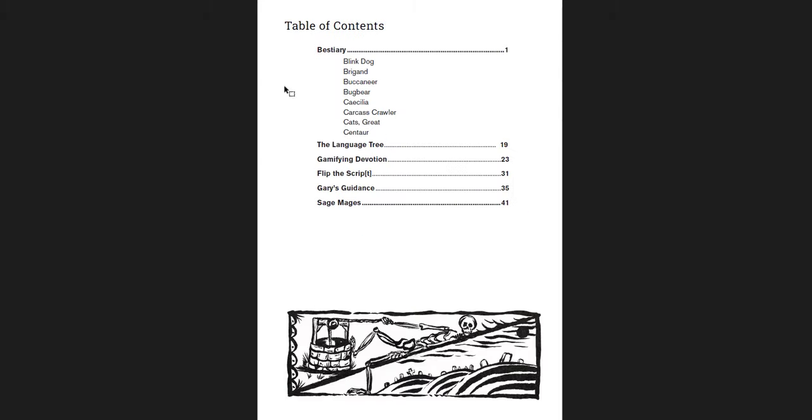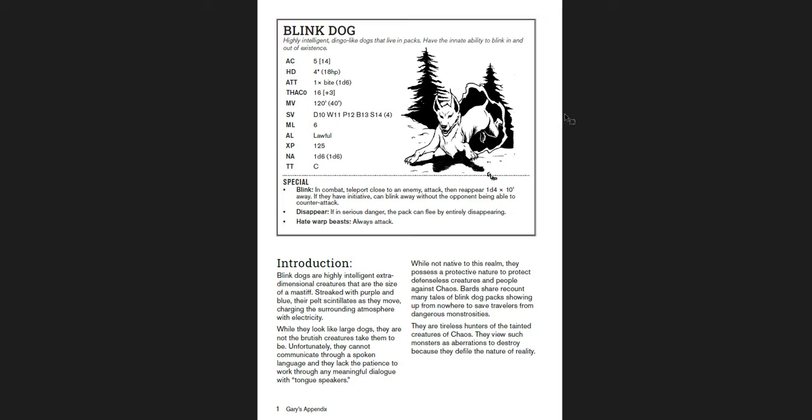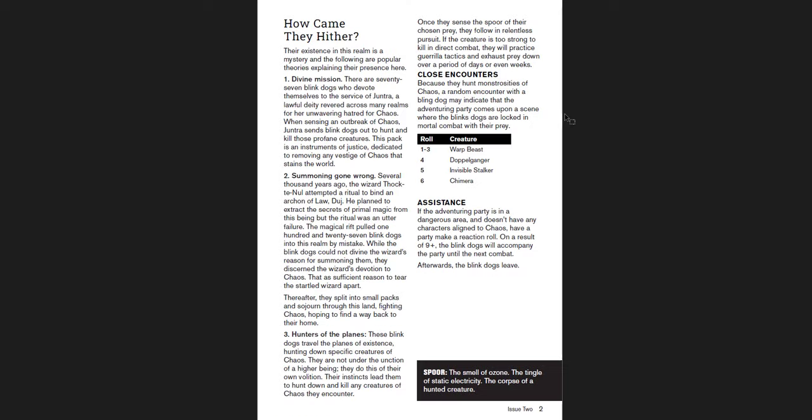The same idea, now you start with Blink Dog, right? You go through brigands, buccaneers, bugbears, caecilias, carcass crawlers, cats, great, and centaurs. This one also has the idea of language tree, gamifying devotion, flip the script, and Gary's Guidance with some sage mages. So again, more ideas about how to use them, how came they hither, why are there Blink Dogs in your world?